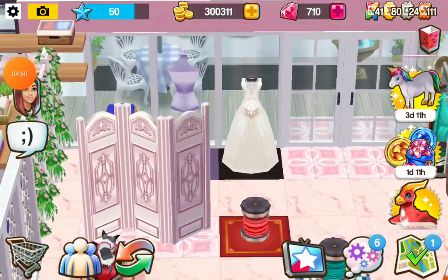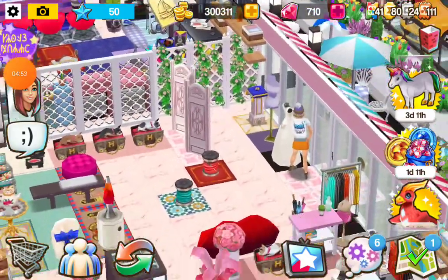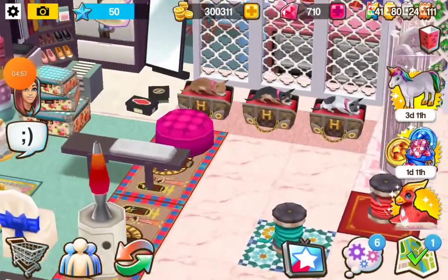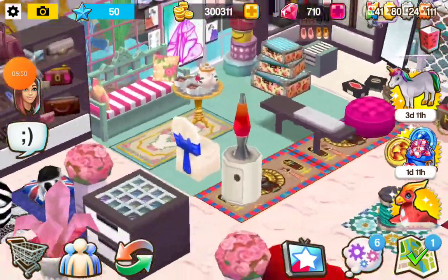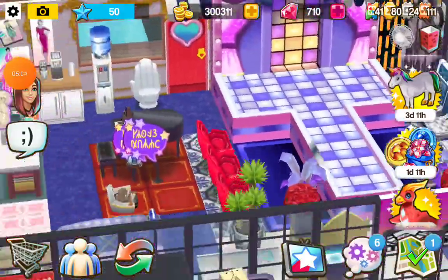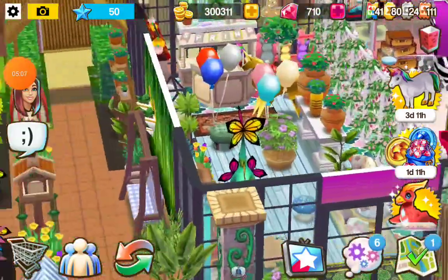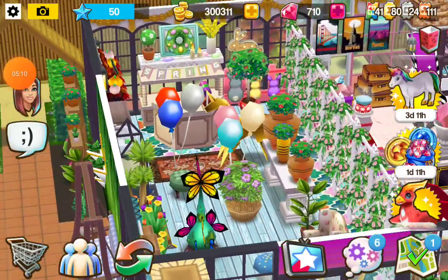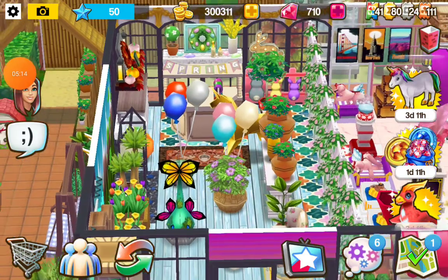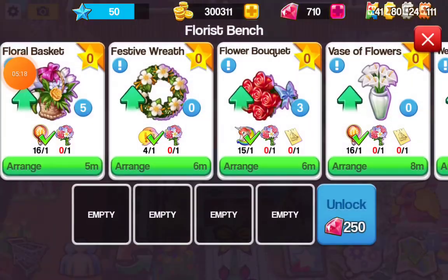Like, this room is fine, my bridal boutique, the store, purse store, shoe store, dress store, and here's where they make the dresses and have the runway. Everybody's seen that one part before, and the florist shop. It's a little crowded. A little bit too crowded, if you ask me. Much too crowded in there.